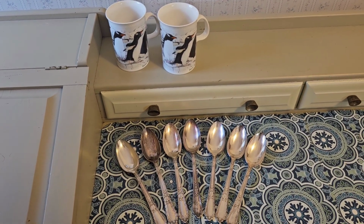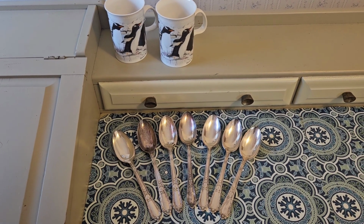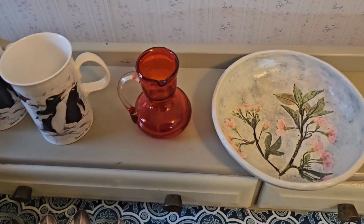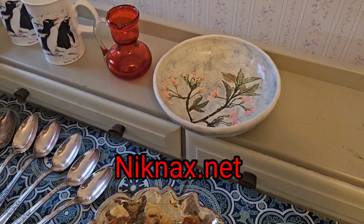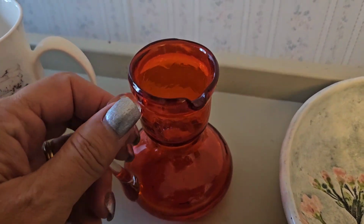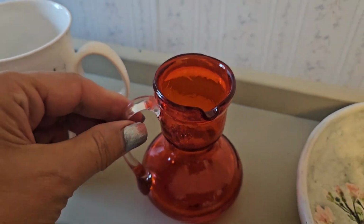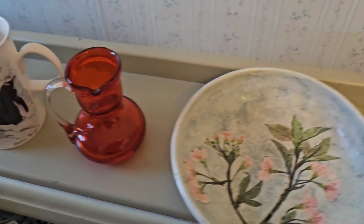I did a live sale this morning and I have some SOLDS from that. So let me go grab those items. I did a pop-up live sale this morning on Niknax.net and I sold 3 items. The first item is this Pilgrim glass vase. It's one of their crackle glass pitchers with the clear applied handle on it. It's a left-handed pitcher, also called a southpaw pitcher. I sold this for $8.